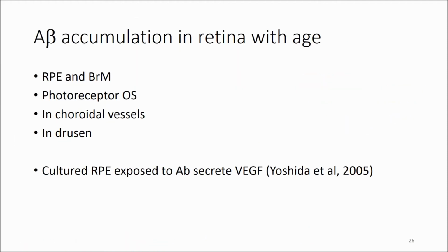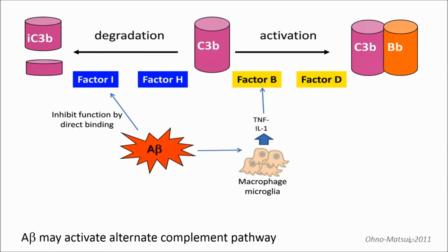So back to A beta accumulation in the retina. It accumulates everywhere, basically, with age. In RPE, in Bruch's membrane, in outer segments, and choroidal vessels, and, as I said, in drusen. So what could that mean for macular degeneration? There's some evidence to suggest that A beta exposure in RPE will cause an upregulation of VEGF. There's other evidence to say that A beta may work by activating the alternate complement pathway or lowering the threshold for complement activation.